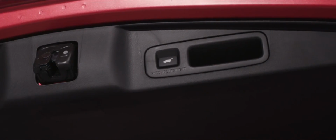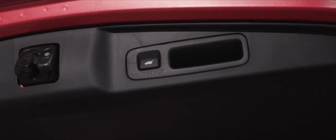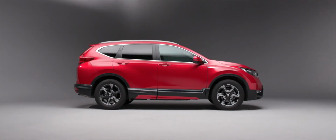Now, when it comes to closing the tailgate, again, you've got a number of ways of doing it. So you can use the button inside the car, the button on the tailgate, the button on the remote, or of course you can use the hands-free operation with a movement of your leg forwards on the car.